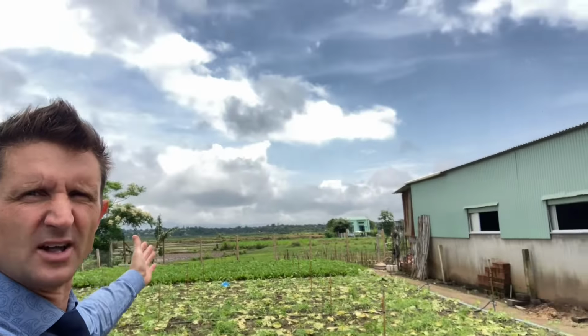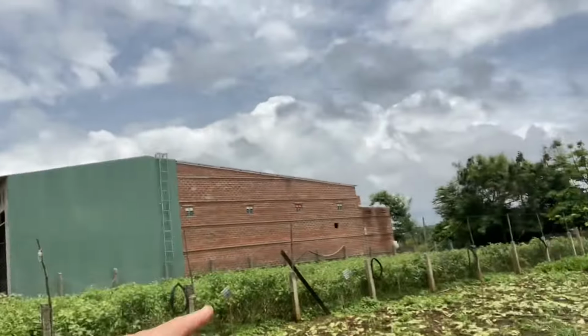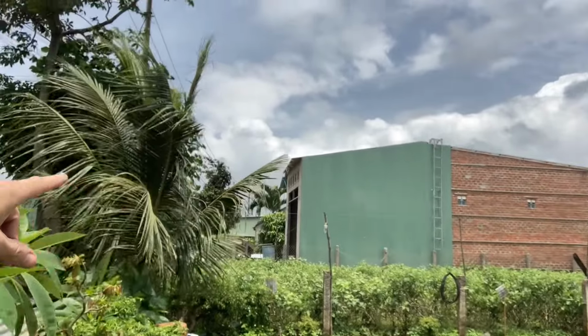Hey, welcome back to another glorious day here in the central highlands of Vietnam. And the air is nice and cool and the rain has kind of blown away a little bit. You can see beautiful sky there. So it does rain intermittently, but that's just life at the moment because it's rainy season. But I just wanted to show you the house, the red brick house is under construction.